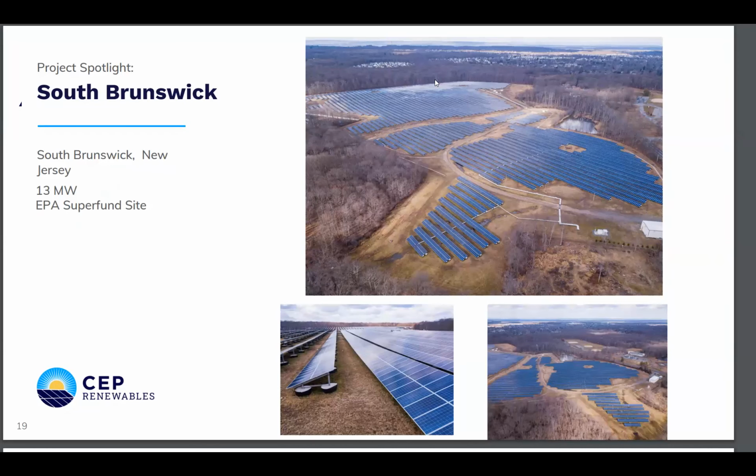This was another US EPA Superfund site. It's owned by Republic. Prior to that, it was BFI, Browning Ferris. This is another landfill project. And you can see this site closed in the 80s. Those 3-to-1 slopes are not constructible. You need shallow. We can get up to about 15 degrees is where we would max out. But again, 13 megawatts for community solar in New Jersey.